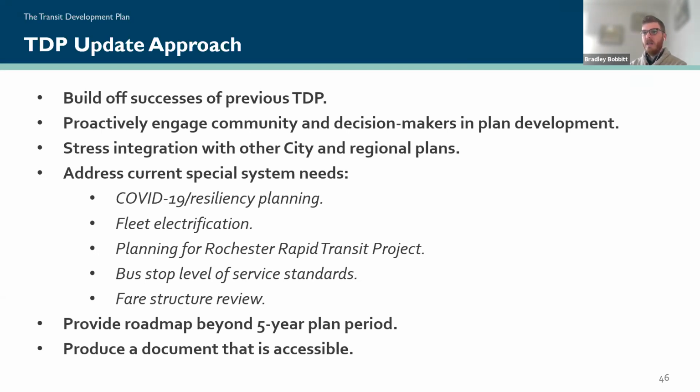Planning for staffing, facility needs, et cetera, as Rochester Rapid Transit is implemented. We're also looking at taking a comprehensive look at all of our bus stops around town. We have some legacy stops that I'm sure folks are aware of that need to be brought up to a certain level of service standard. And so we're looking at creating a comprehensive inventory of what improvements may be needed to achieve that standard, and then an implementation plan for that.